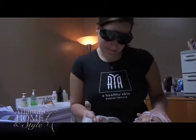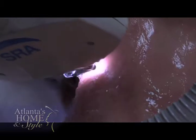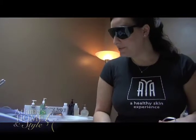She says while Photofacial is uncomfortable, it's very tolerable. There's soft music playing in the background, and Erin is constantly asking if you're uncomfortable. So it's not unpleasant at all. Most of our patients all get them, because they do treat a lot of different things. And what's so great about the Photofacial is its instant gratification.